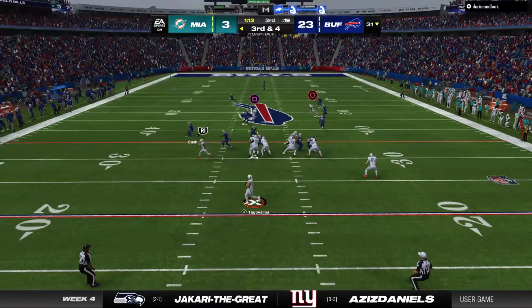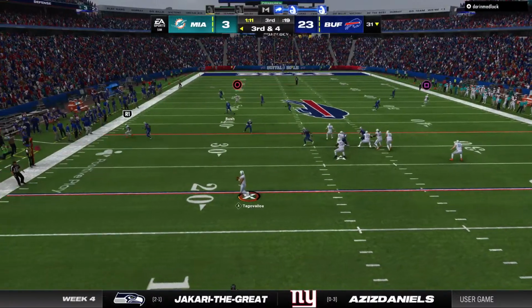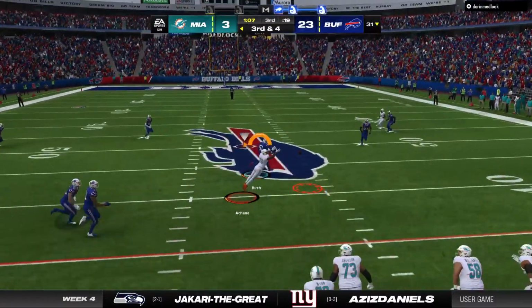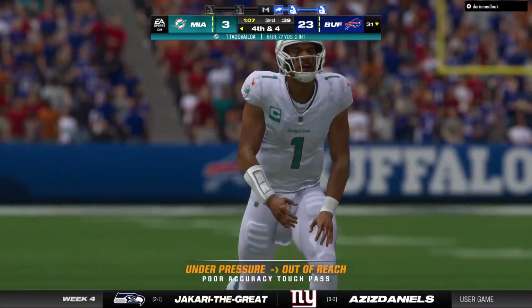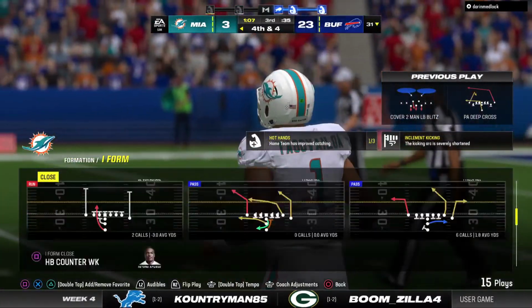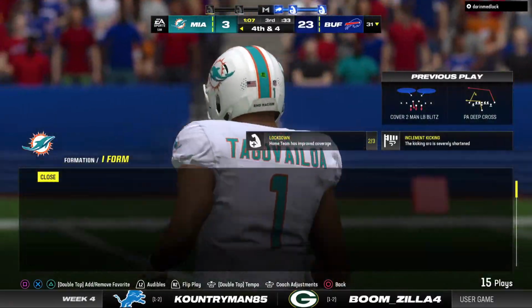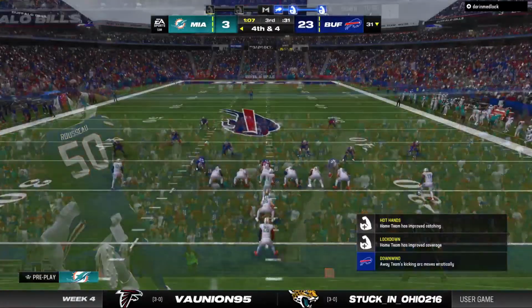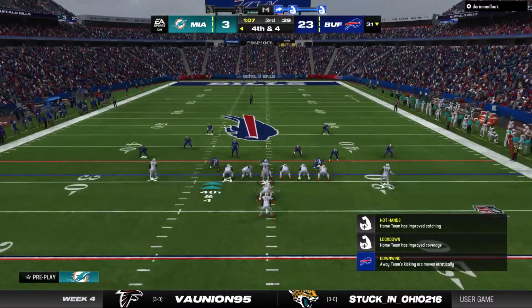Off a play action, Tagovailoa. And the throw there going to be incomplete. Looks like another empty possession offensively. And you're at that point in the game where you can't afford too many more of these. So this is going to require some heavy thinking on the sideline to figure out what they can do to crack this defense.